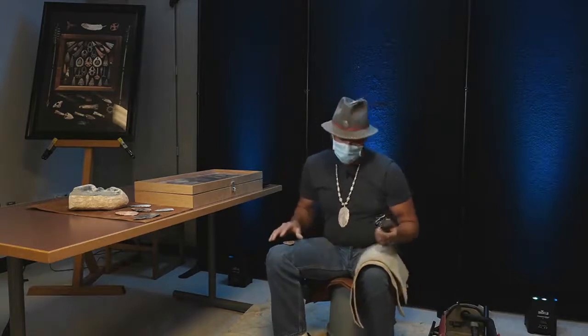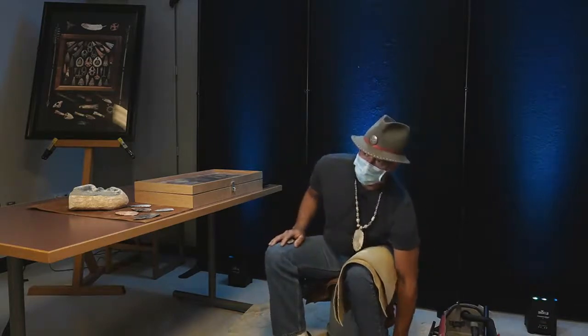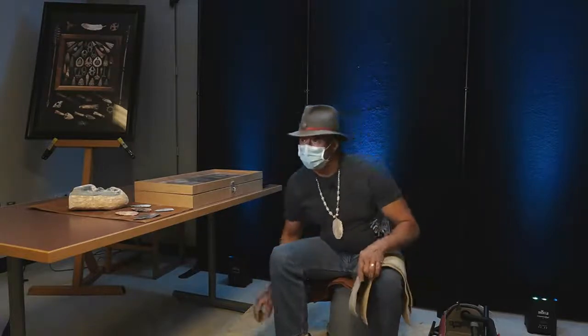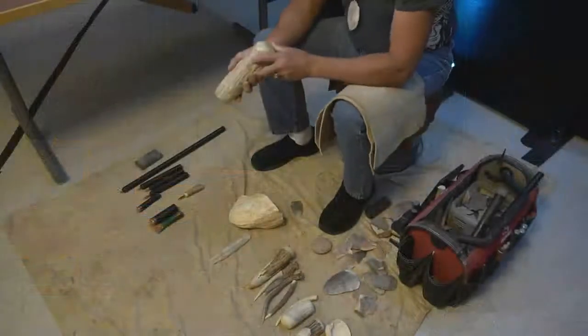Can you talk a little bit about how you acquired your tools, where you got your tools from, and how they would have gotten them traditionally? Yeah. Traditionally, these would come from this type of material.